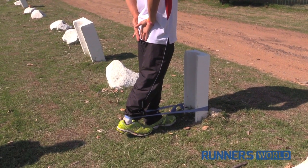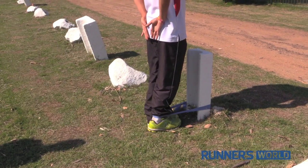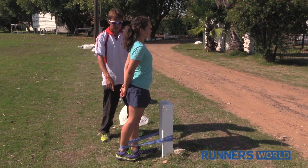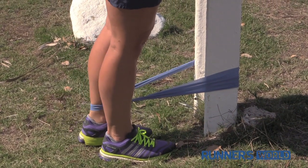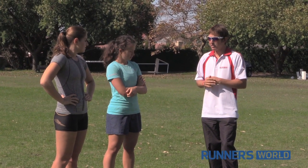I'm hoping that in the future I'll get more of the athletes that are taking running technique improvement as more of a preventative measure from getting injured, but it's kind of that situation where you go to the doctor when you get sick and not before you get sick.